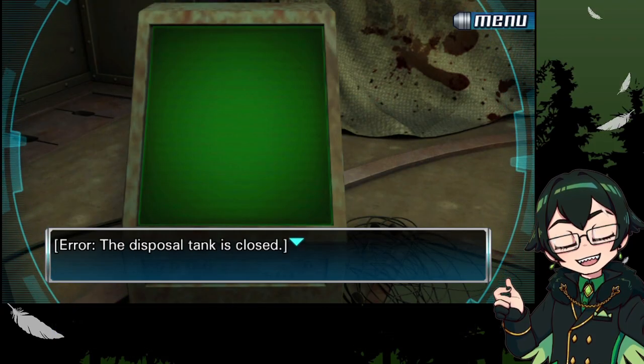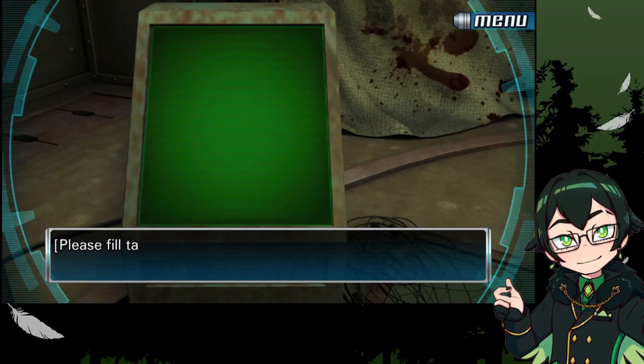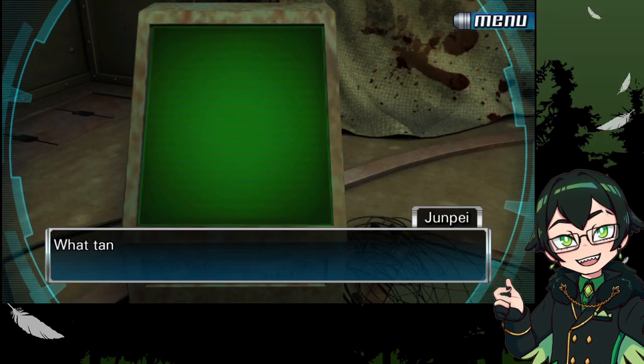Error. The disposal tank is closed. The what? Please fill the tank with water.